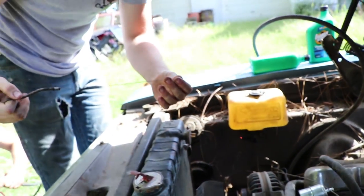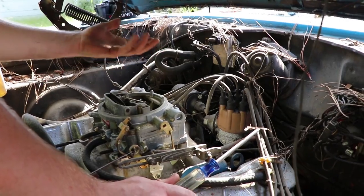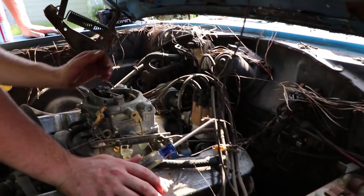Okay, let's see how we did. Hey, look at that. We're full. So it was one quart low. Input cost, one quart of oil. All right, so we got the oil in the engine, so we're safe to crank now. Our next step is gonna see if we have spark.